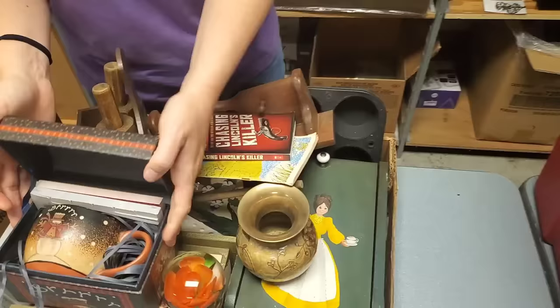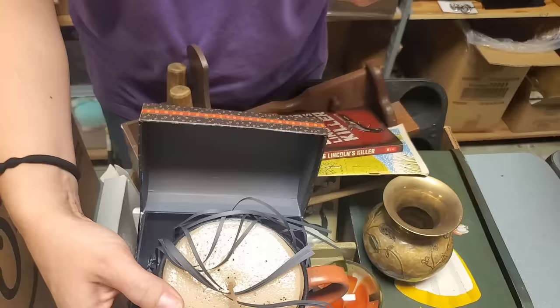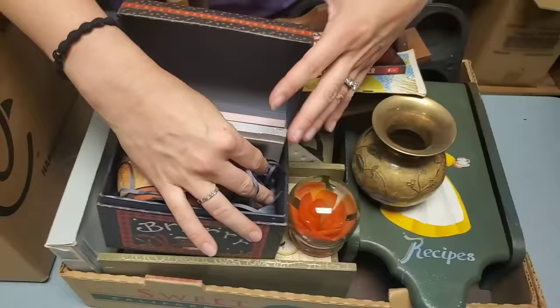Little mug. A mug. Oh, it's a candle. You have to burn the candle down before you can drink out of the mug. And recipes? It's a recipe box. That's great, with a mug candle and recipe cards. All Christmassy. Ready to go. Cute. And it's not used, so you could give that as a gift. Good. Perfect.